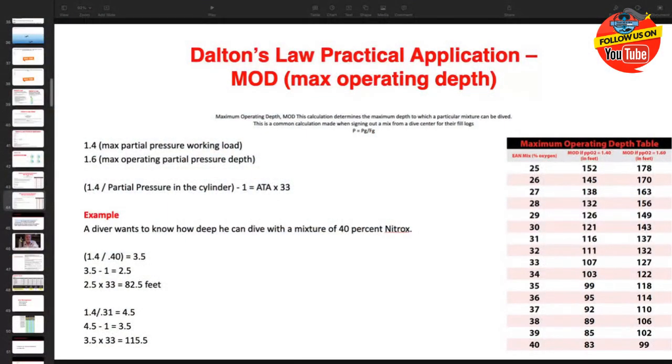Now, the other concept, because I don't think we go into enough idea of best blend, is maximum operating depth. Maximum operating depth is in those tables as well, but the formula, the good news, is very similar to what we just went through. Instead of solving for X, now we're solving for Y. So it's still similar math. It's just we're solving for a different portion of the equation.